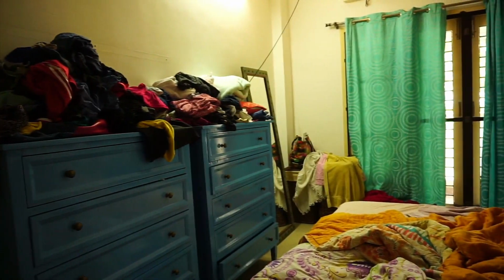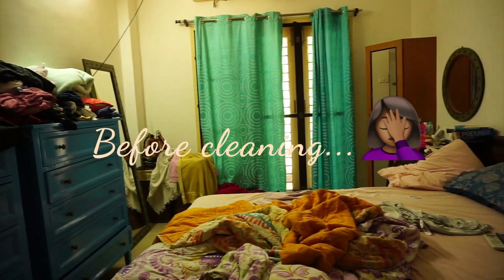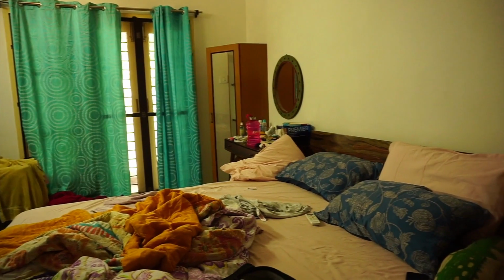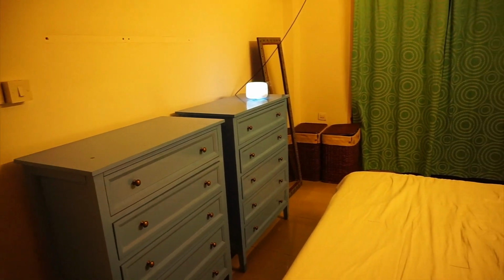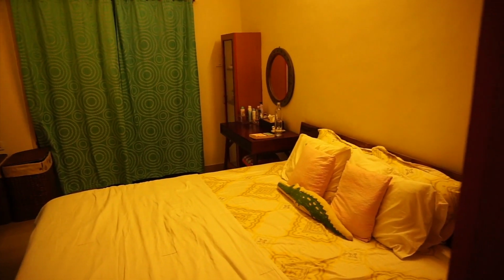Okay, moving on. Here is a quick preview of my room before cleaning. It's in a pretty bad shape, I know that. It's kind of embarrassing to show you guys its current state, honestly. And this is how it looked after cleaning. I must say the process was quite satisfying.